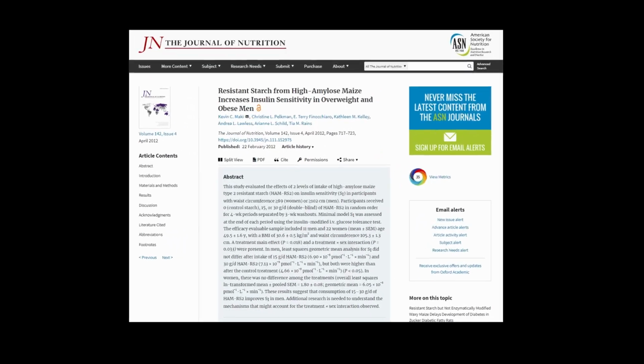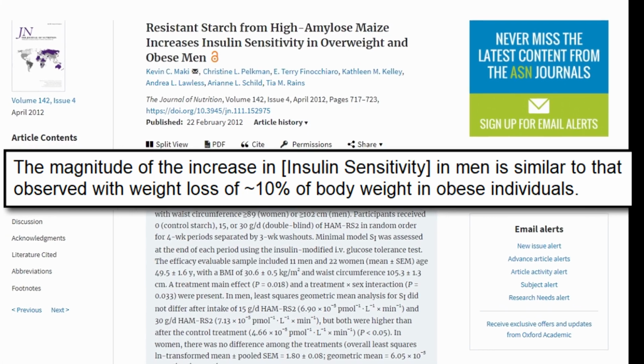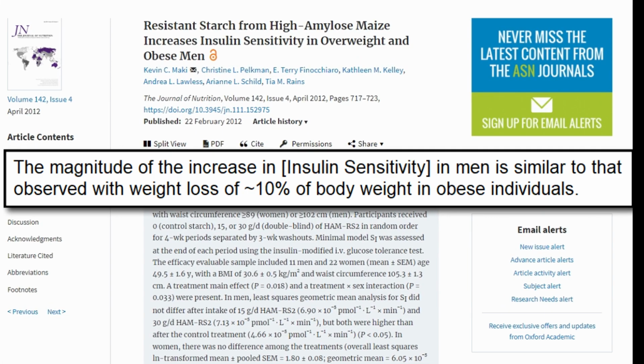This study showed that 15 to 30 grams of resistant starch per day improved insulin sensitivity in obese men to the same degree that losing 10% of their body weight would have. In other words, a 200-pound man would have gotten as much of a bump up in insulin sensitivity from the daily dose of resistant starch as he would have gotten had he lost 20 pounds.